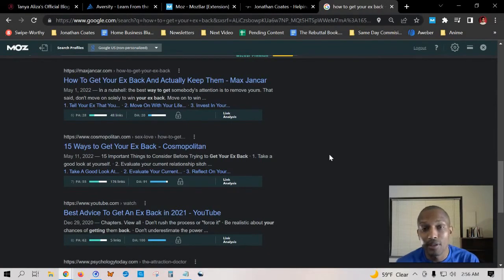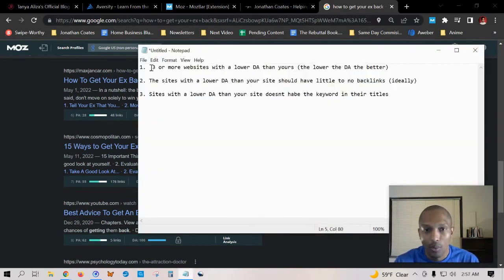And now keep in mind that these three criteria that I'm getting ready to share with you, they're not rules, they're more so guidelines. So even if you were to get 2 out of the 3 criteria, you'll still be able to have an awesome keyword and rank for it easily and even get on the first page of Google with it. Now, basically, these 3 criteria are: number 1, you want to be looking for in the search results 3 or more websites with a lower domain authority than yours. And ideally, the lower the domain authority, the better.